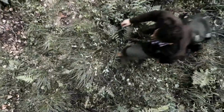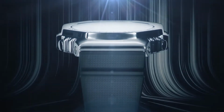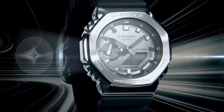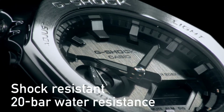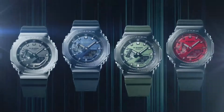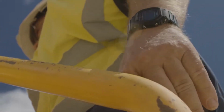Casio G-SHOCK watches are widely regarded as the toughest watches in the world, and every G-SHOCK model is designed to take an extreme amount of abuse that would render most other watches broken and useless. The raised bezels of G-SHOCK watches provide excellent impact protection, and the superb 200-meter water resistance allows G-SHOCK watches to be used for any activity in any environment.